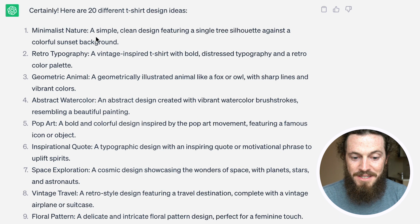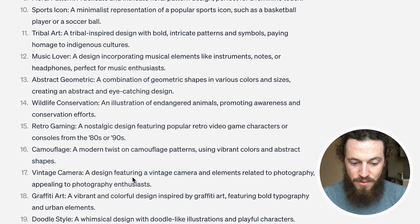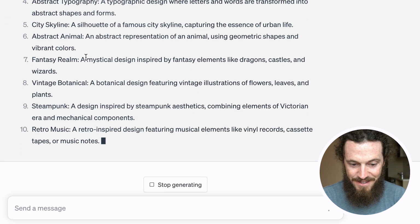So the first one, minimalist nature, a simple clean design featuring a single tree silhouette against a colorful sunset background. Not a bad idea. Retro typography, geometric animals, abstract watercolors, pop art, inspirational quotes, etc. And if you don't like any of these ideas, you can say, give me 10 more. And then it'll say, certainly, here are 10 more t-shirt design ideas. And sometimes not every single idea that it gives will 100% work for your business, but more often than not, this will help get the gears going to give you inspiration on potential new designs that you could create.